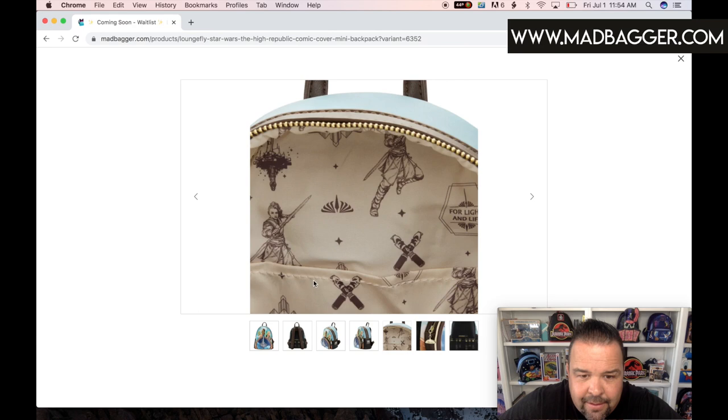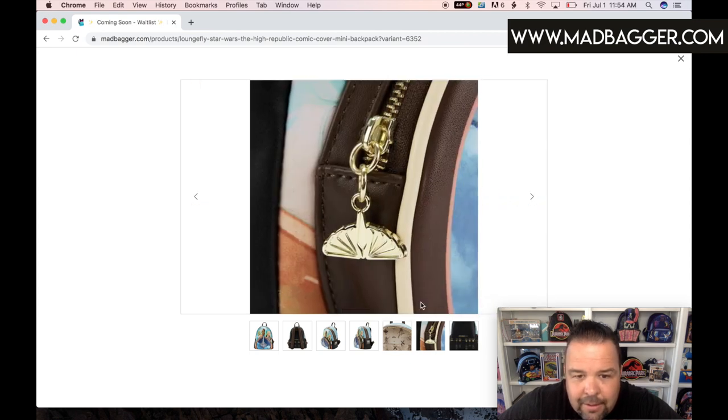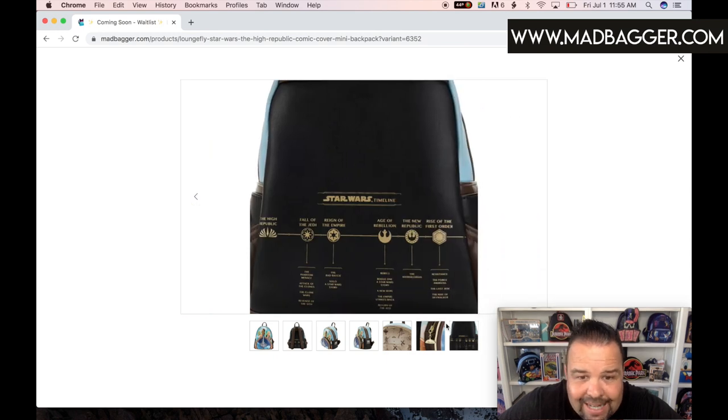Here's the lining. Double hilt lightsabers here. You got the lightsabers for light and life. Very, very cool. You got the cool logo there, zipper pull. And here is that timeline. So you got the High Republic, Fall of the Jedi, Reign of the Empire, Age of the Rebellion, The New Republic, and Rise of the First Order. So it kind of gives you a little bit of the timeline on the back.